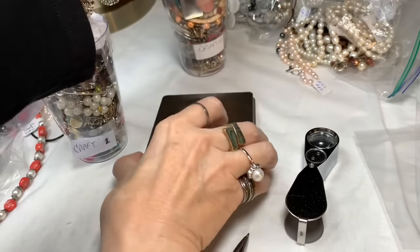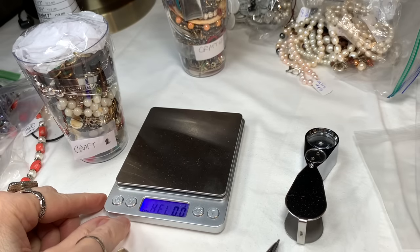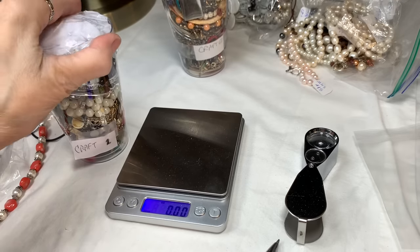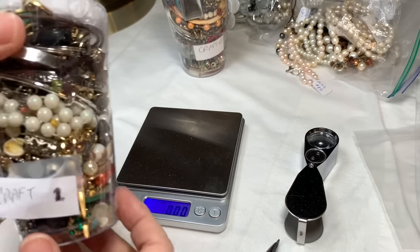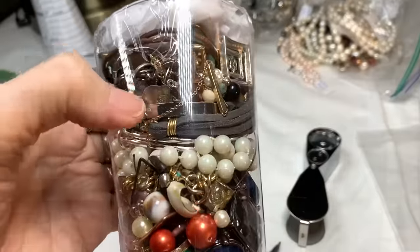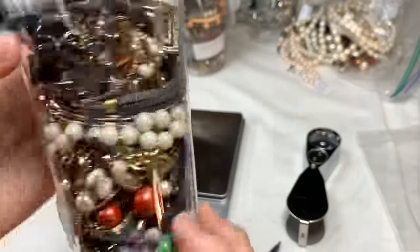And let me get the scale in case you need to know what it's going to weigh. Just so I still have something to offer you. And lots of you ask for these anyway, so I wanted to show them to you on the camera. So craft jar number 1. Is this the one that we saw the 800 silver in there? Boy, I wonder what that is. I totally missed that. So that's fun.